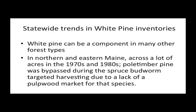And in northern and eastern Maine, in my experience over the 70s and the 80s, when I was working for Great Northern Paper Company and clear cutting hundreds of acres a day, we went by a lot of the pine from 5 to 10 inches. There was no market for it. We left it standing on the landscape. Champion International down in Hancock County, Georgia Pacific over in Washington County, same thing. The pine stayed there. Well, over 40 years, that pine has gotten bigger and has stayed on the landscape.